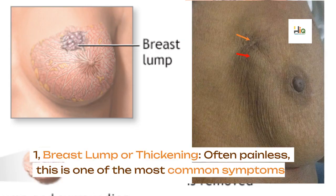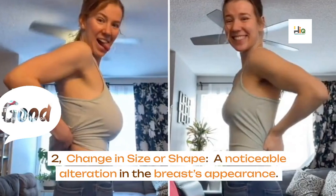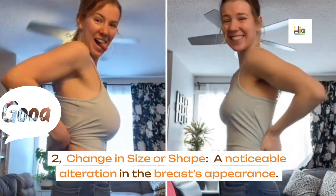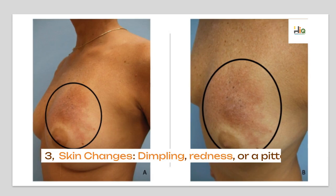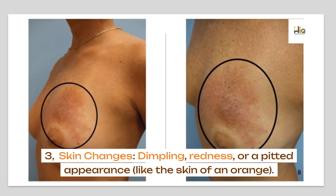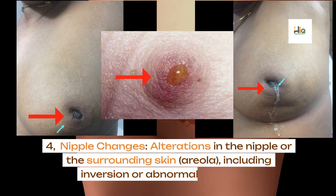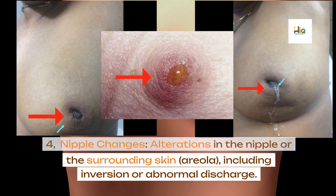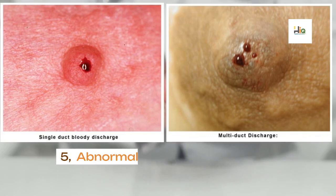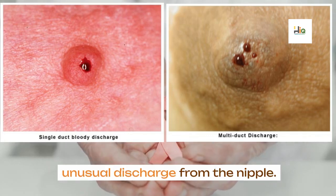Here are some common signs to be aware of. 1. Breast lump or thickening. Often painless, this is one of the most common symptoms. 2. Change in size or shape. A noticeable alteration in the breast's appearance. 3. Skin changes. Dimpling, redness, or a pitted appearance, like the skin of an orange. 4. Nipple changes. Alterations in the nipple or the surrounding skin, areola, including inversion or abnormal discharge. 5. Abnormal nipple fluid. Bloody or unusual discharge from the nipple.